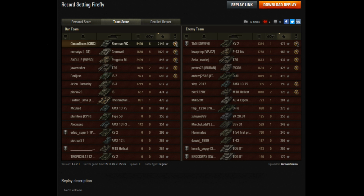A couple of important things to note from this battle, aside from the fact that you've just seen somebody do more damage than anybody has ever done in this tank. Look who's top of the team. Oh yeah, it's the tier 6 mediums in a tier 8 battle. And it's not just his team. Top of the enemy team, pair of tier 6s. One of them, a KV2.